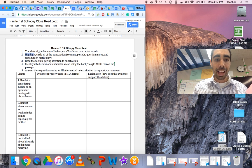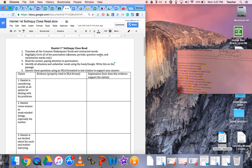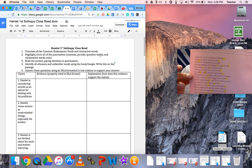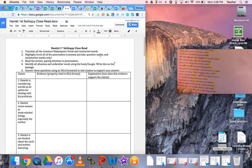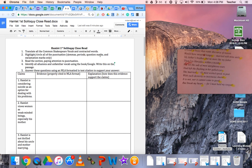Second thing is highlight and circle all of the punctuation. So that means commas, periods, question marks, and exclamation marks. You're doing that to make sure you peep the punctuation. You're going to stop where you're supposed to stop. You can see there's a lot of exclamation marks, which suggest he's upset about something or excited about something.